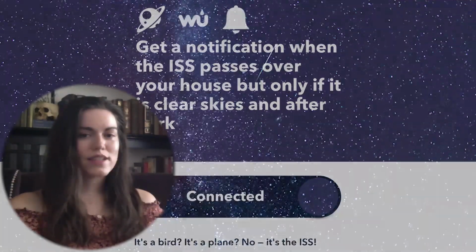I hope this applet helps you to stay hydrated. Check out this other applet that tells you when you can see the International Space Station overhead.